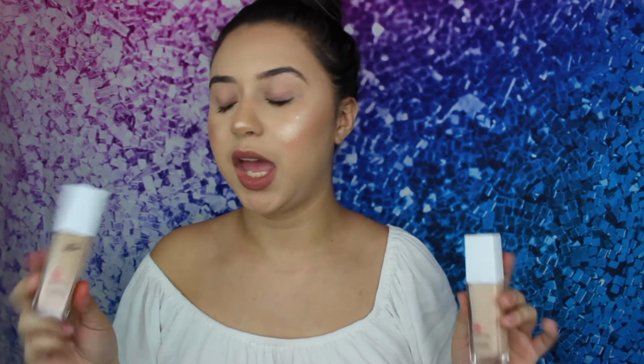These are super full coverage. I feel like they're almost as full coverage as my Estee Lauder foundation. They last a really long time. They do not get oily or cakey on me, and they're really good foundations. These are a little bit more expensive than the Wet n Wild. These are about $11.99 or $10.99, around there.